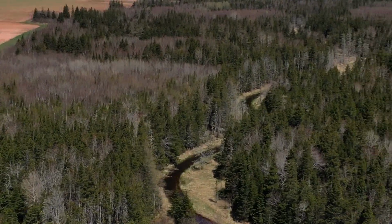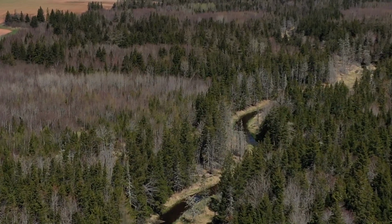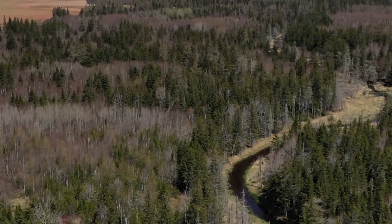Now we're traveling towards the north here along the Murray River, and this is going towards St. Peter's Bay, where it dumps into the St. Peter's Bay.